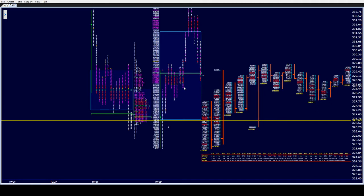For the downside, well, right now the singles are gone. Looks like the afternoon pullback of 328.57 is gone. So right now all we have is yesterday's low of 325.09. Then below that, we don't have anything to the overnight low of 323.28, almost $2 lower. Then it gets even scarier, folks.